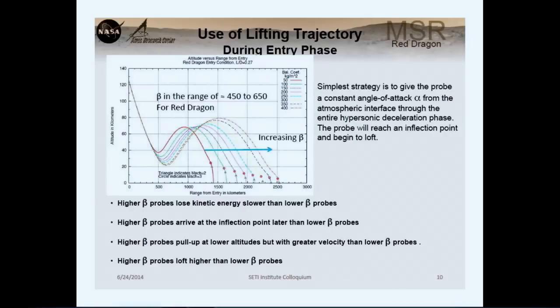When you start getting up into these higher ballistic coefficients, this is where Red Dragon would be, up in this end. As I'm showing, you have to do that, or you would have crashed into the surface. So if you add some of this lift, in this case you would simply crank in a certain angle of attack at the top of the atmosphere. You would go down and do whatever it does, and whatever it does is this so-called lofted trajectory.